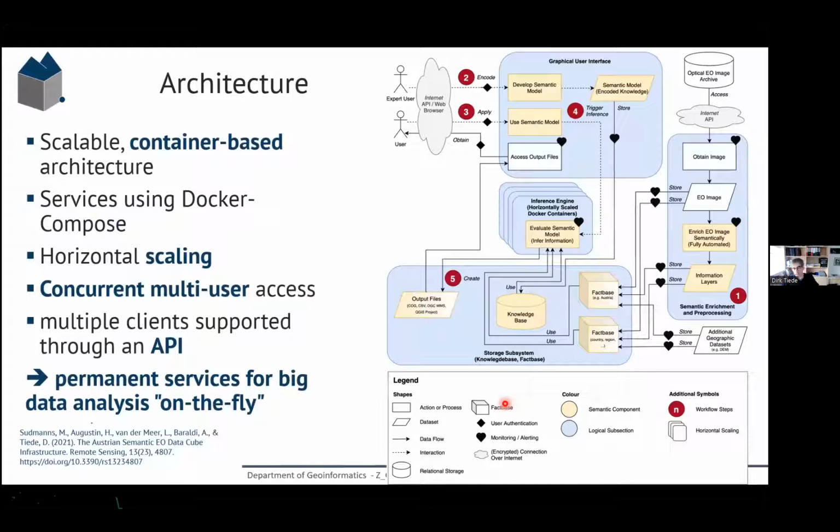That is the architecture, maybe of more interest for you. Everything is scalable, container-based. We are using Docker Compose for the services, horizontal scaling. So we have concurrent multi-user access. Here on the right, you see the EO image archive, and I will come to that later. We selected, with the OCRE and the cloud provider, the EODC in Vienna, which has a focus on Earth observation.